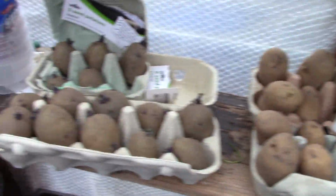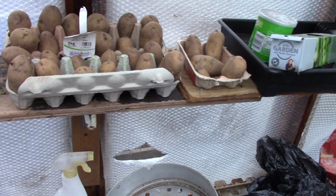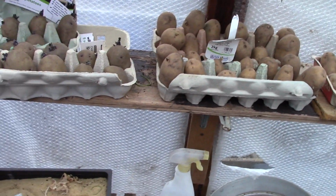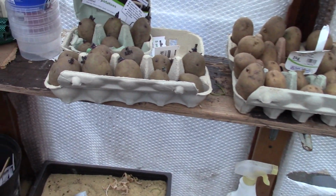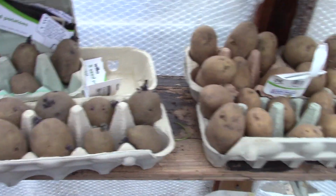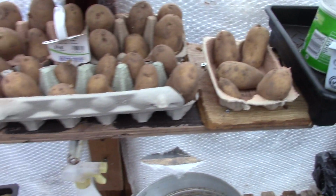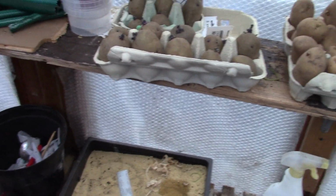So that's them all sown. There's my first earlies and second earlies. I've just got to get some main crop, which there's plenty of time to get. There's no need telling you how to chit potatoes, it's pretty self-explanatory. You just put the pips to the top. There's plenty of videos out there of more knowledgeable people telling you how it's done.